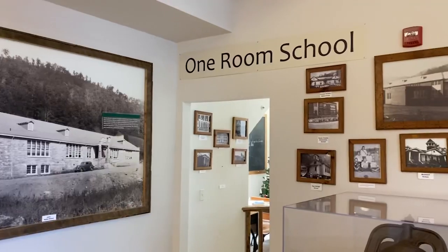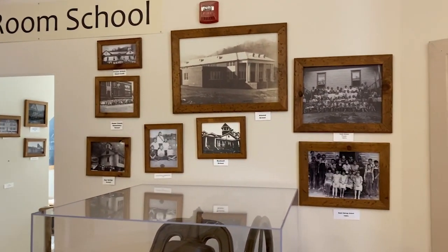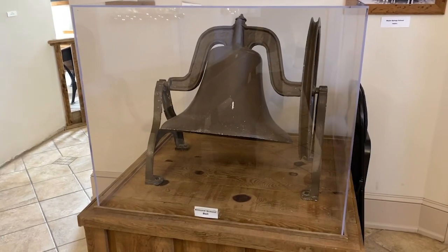It's cool. The school section, some old schools in the area. It's a large school bell.